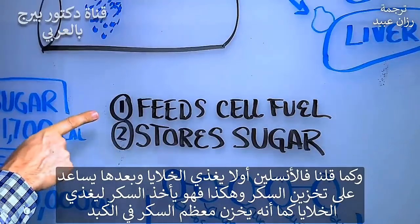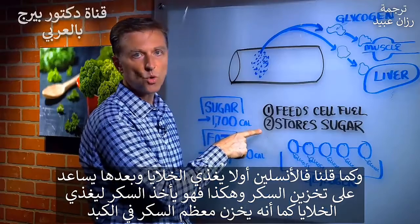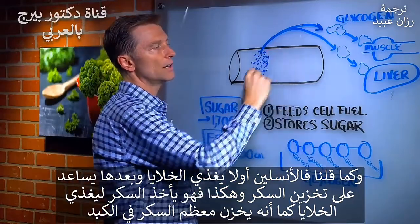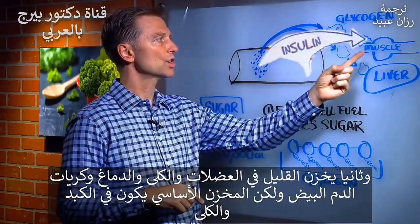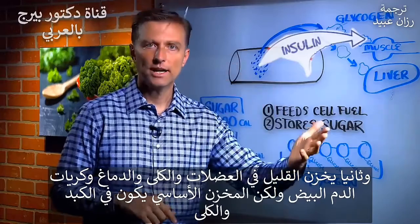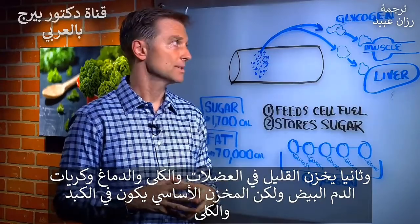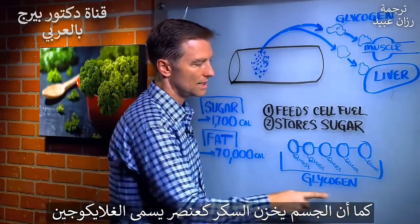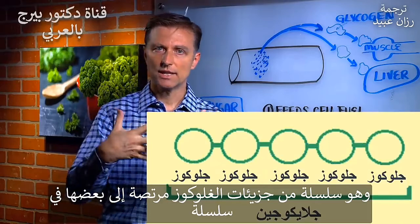Okay, so we know number one, insulin feeds the cell fuel, okay? Then it helps you store sugar. So here's insulin, it comes in here, takes the sugar out, feeds the cell. Number two, it actually stores sugar mainly in the liver, but some in the muscle as well, and some in the kidney, some in the brain, and some in the white blood cell, but mainly the liver and kidney. That's where the storage happens. And the body stores sugar as something called glycogen. That's the name of it. Glycogen is a series of glucose molecules strung together in a chain.